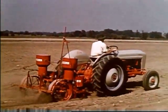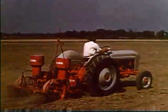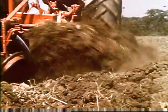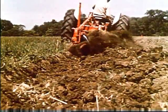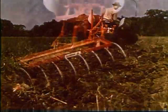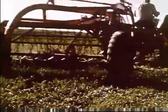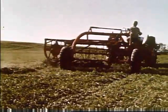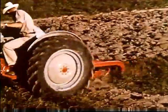Yes, from every angle, and regardless of the type of farming and the specific farm power need, the new Ford tractor has more. It's the most widely useful source of mechanized power offered to farmers today. And one of the most dramatic features, a feature that now makes it possible for a farmer to do better work, do it faster and with less effort than ever before, is the new Ford Live Action Hydraulic System.